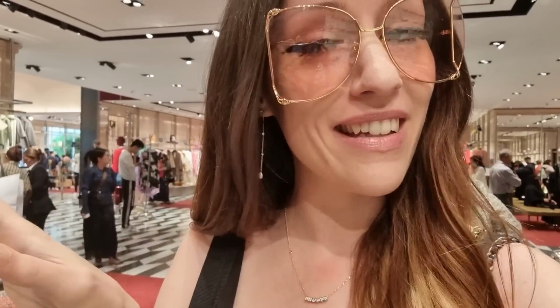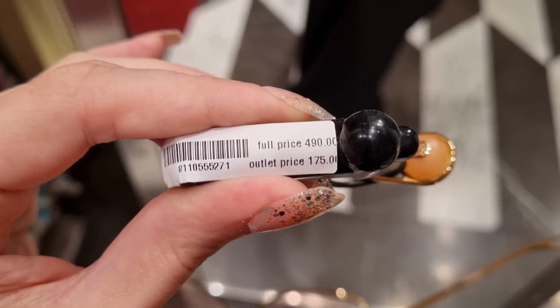And guys, I thought let's try on some sunglasses. I've once seen this exact pair on Trisha Paytas. I always really liked it, and now they have it here. Wow, they're down to 175 from 490. But do I want to queue up again now?